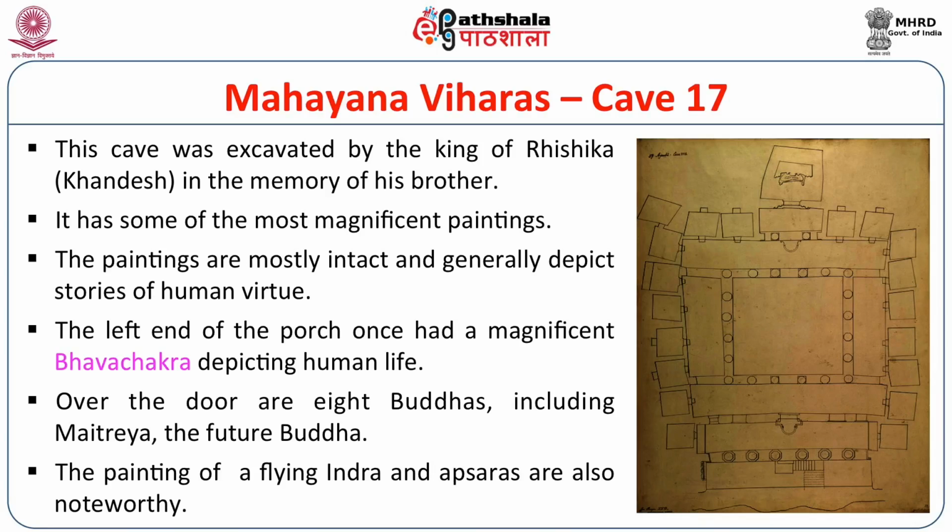Cave 17 has some of the most magnificent paintings. The paintings are mostly intact and depict stories of human virtue. At the left end of the porch was once a magnificent Bhava Chakra depicting human life. Over the door are eight Buddhas, including the Maitreya, the future Buddha. The various incarnations of Lord Buddha are supposed to be 18 in number. The painting of a flying Indra and Apsaras is also noteworthy.